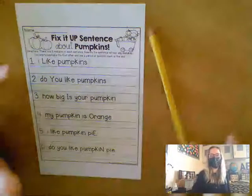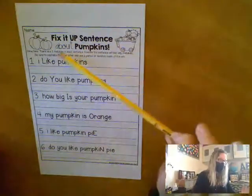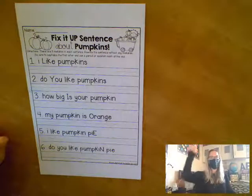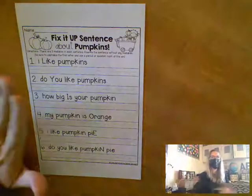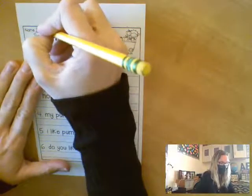We are getting ready to do today's language arts. If you have your white folder at home, you can take out this page. It says Fix It Up Sentence About Pumpkins. And the first thing I do is always the same. I take out my pencil and write down my name. Remember, it is second quarter now.